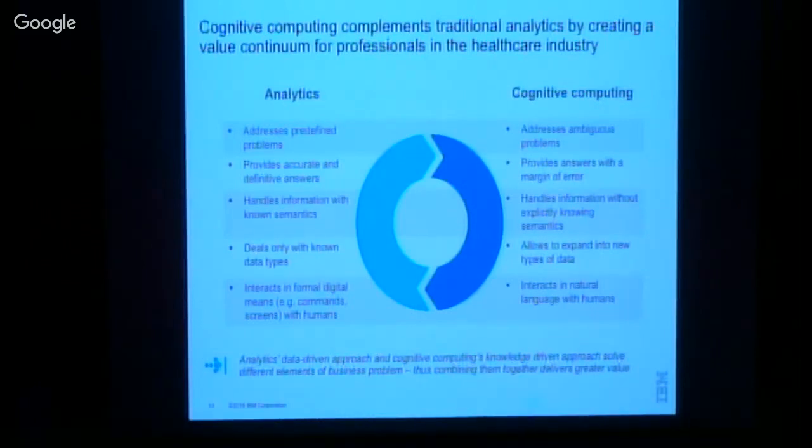What you should be comparing is, without cognitive computing, what did I do with that 80% of the data that was unusable before? You want to compare that with cognitive computing, where I can take that 80% of data and make use out of it. And in some cases, we can get very, very accurate with that. In some cases, we can't, and that's where the margin of error comes in. And you can see the other things. Cognitive computing handles information without explicitly knowing semantics. We don't spend a lot of time ahead of time dealing with different type systems and definitions and things like that. All of that is learned by doing, learned through past cases. So that's really the difference and the reason why cognitive computing is needed.